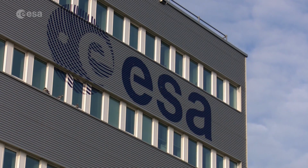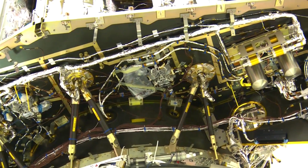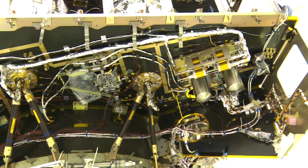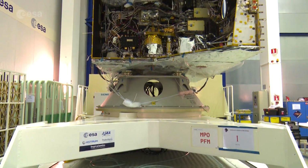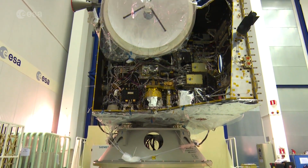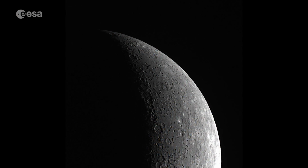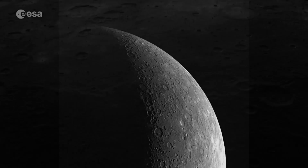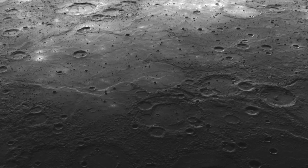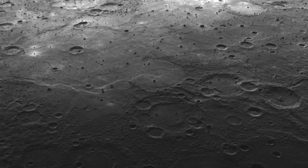In a few weeks, solar panels will arrive at ESA's testing facility and will be integrated onto the spacecraft. After correcting an electrical problem in the Mercury Transfer Module power processing unit, BepiColombo's slightly delayed launch is now October 2018. It will arrive at Mercury December 2025. Then, this ESA-led mission can examine the least explored terrestrial planet in our solar system, uncover how Mercury was formed, and help us better understand how the Earth itself formed.